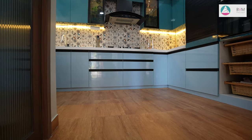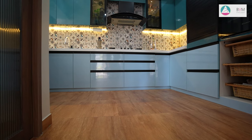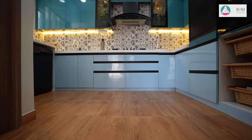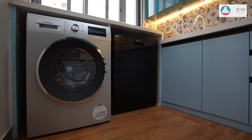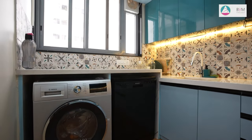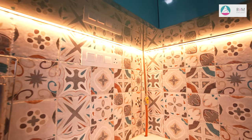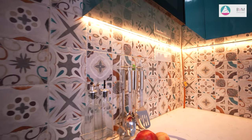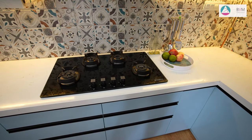With a sink platform and outer tiles, the utility area serves as a practical space for various household tasks. Additionally, the inclusion of a washing machine and dishwasher along with proper plumbing points enhances the kitchen's efficiency and convenience. This thoughtful redesign ensures that the kitchen not only meets but exceeds the client's needs and expectations for a modern and functional space.